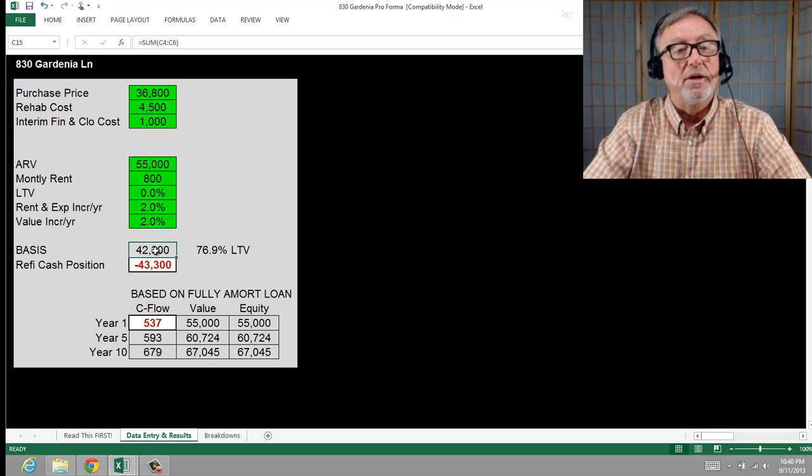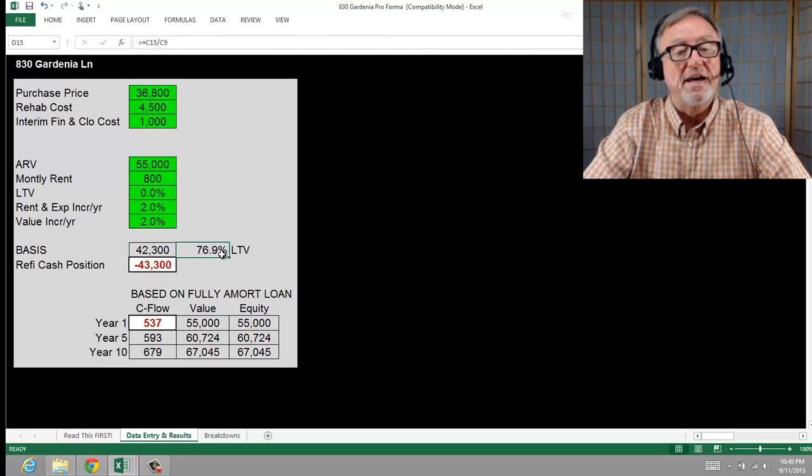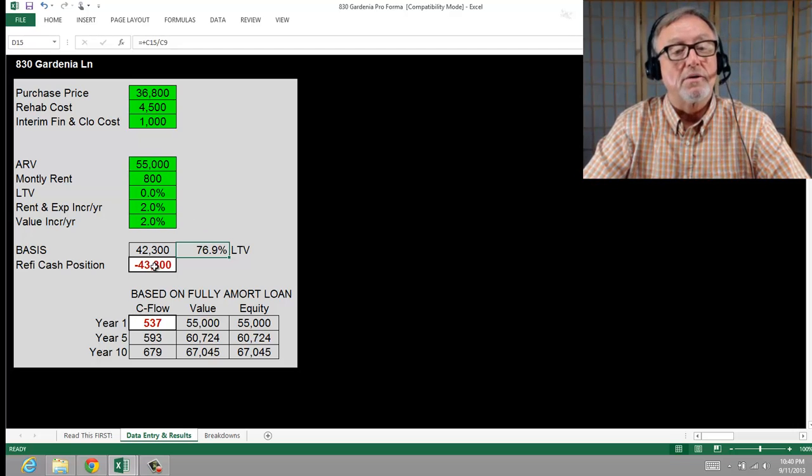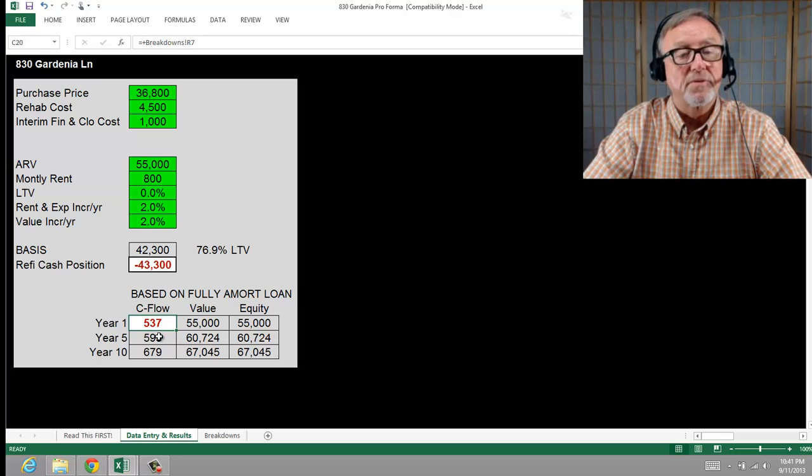Okay, you would be in this property if you hired us to repair it at about $42,300. That's about 76.9% of the total value. That's an excellent ratio. Okay, that's if you refinanced it, but we're not looking at that in this pro forma. So you'd be in it at $42,800. Your monthly cash flow would start out at about $537 a month. By year 5, it should be at $593 a month. Now this is net spendable, and year 10 about $679 a month.